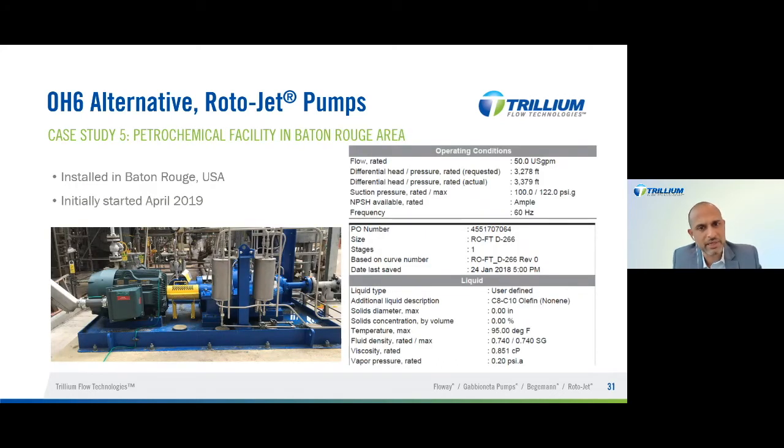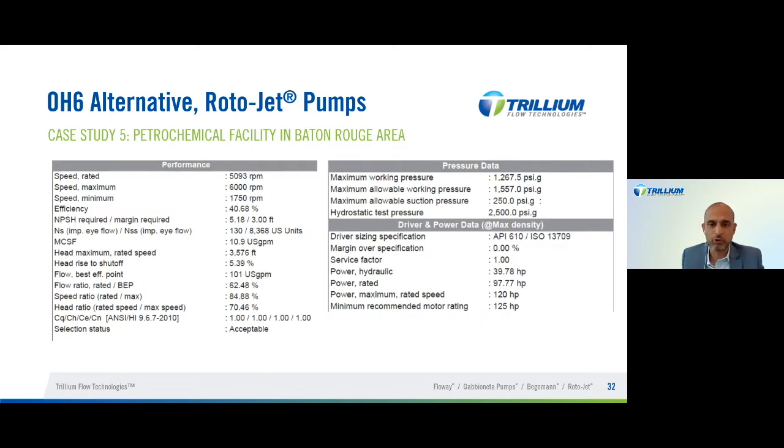Now let's look at another petrochemical application where the ROFT, which is the between bearing design, has been used. It was installed back in April 2019 for an olefin or nonene application. This is a 50 US GPM, roughly 3,200 feet of head. So this is another example where customers in the petrochemical industry have chosen Roto-Jet for mission critical low flow high head conditions. And here this is running at 5,000, 5,100 RPM, 125 horsepower, and hitting the head of 3,500 feet.